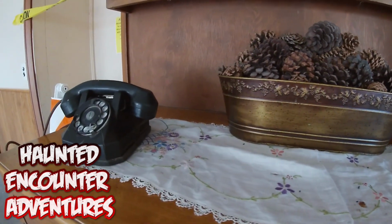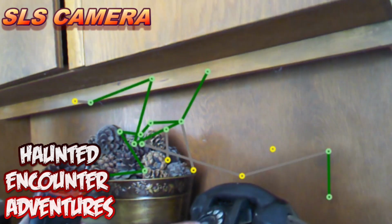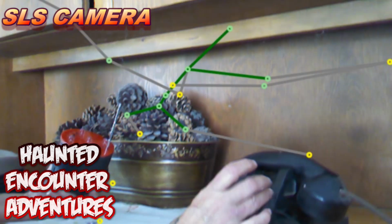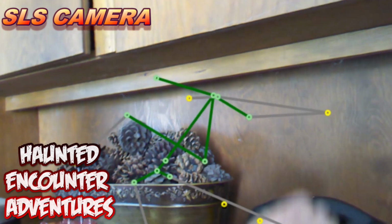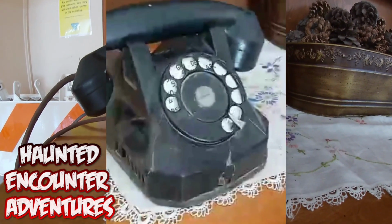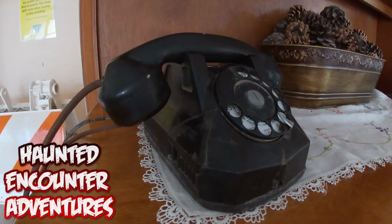Please hold. As we take a closer look at the antique phone, the structured light sensor camera picks up energy of a ghostly spirit hanging around above the phone. Earlier that day, the phone was caught dialing on its own.